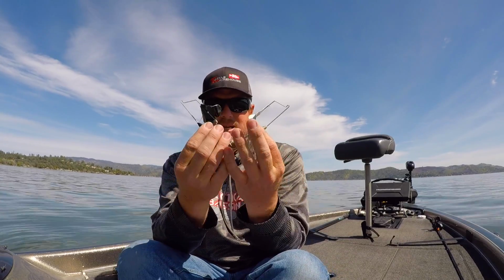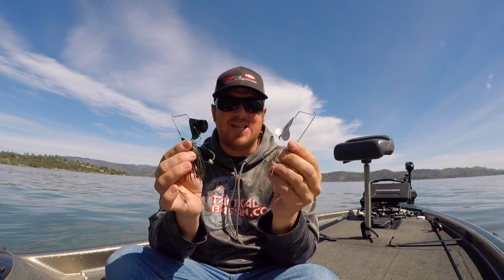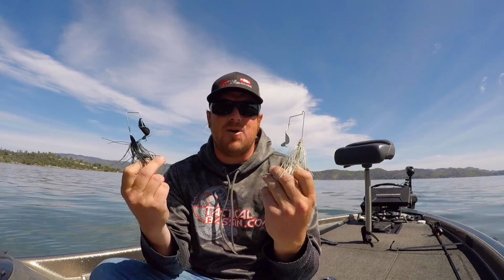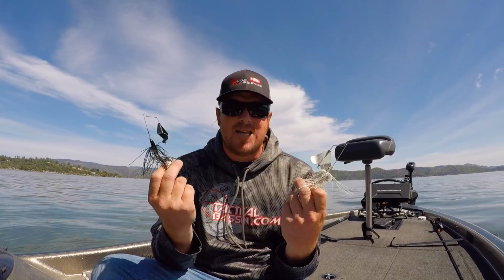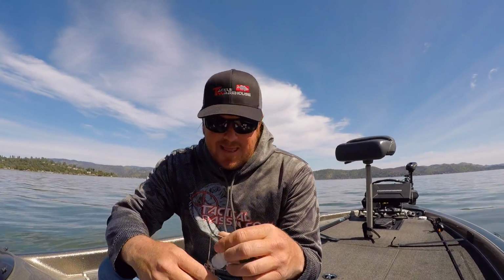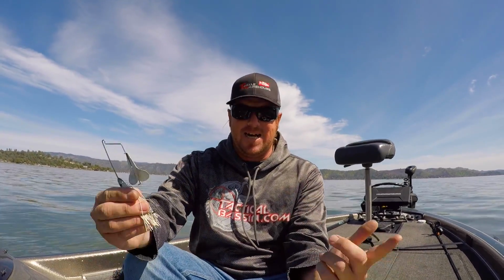Coming in at under $5 is a Zorro buzzbait. You can see that these things have been trashed. I mean, absolutely trashed. These aren't just baits that were cheap, so I included them. These are baits that I throw all the time. What I like about this particular buzzbait, they come in at $4.79, by the way.